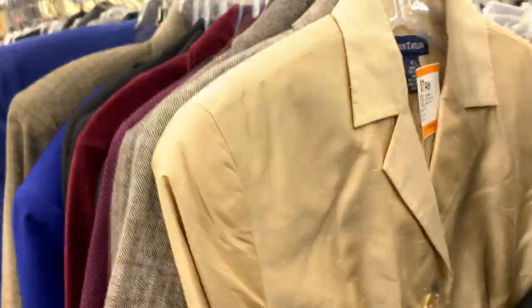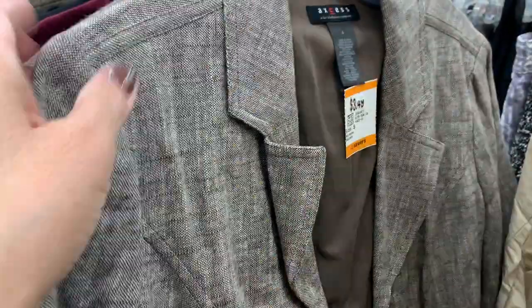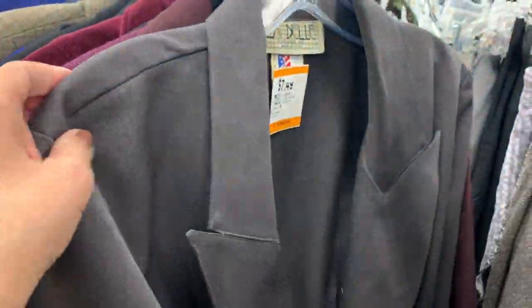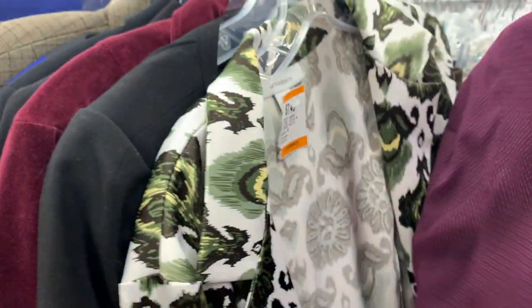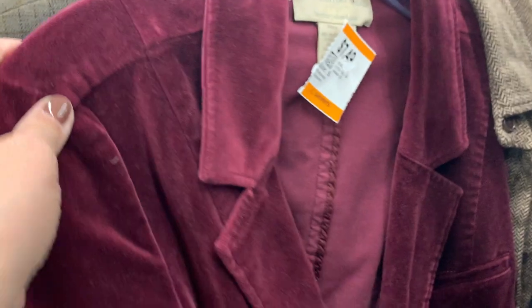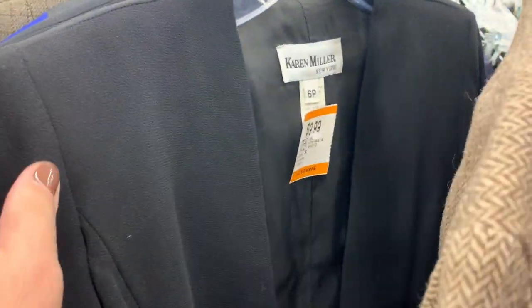I then went over to the blazers. I always hit the blazers at one point or another because I can go through them pretty quickly. I've been liking some of the oversized blazers that are trending right now and selling more blazers than I typically do. And they don't really price their blazers very high here, so I didn't see anything today.